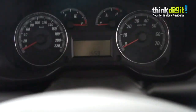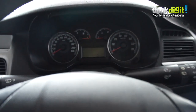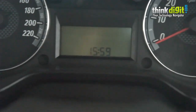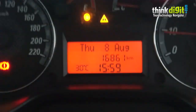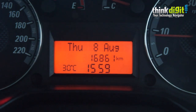The car at the moment is switched off. Before I start off, let me just say partly it works on this display and partly it works on this display. I'll run you through the video and you'll understand what I'm talking about. At the moment, the car is switched off. As you can see, there's nothing on the display. Let me just switch the car on now. There you go.